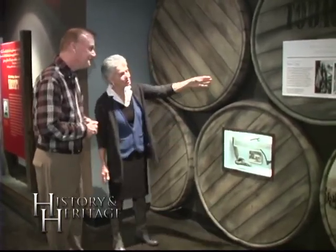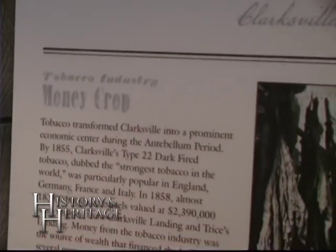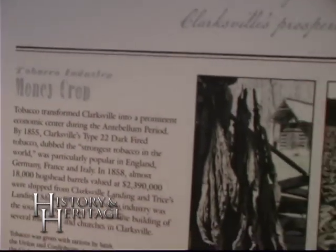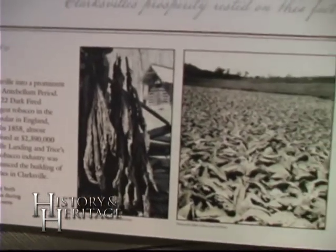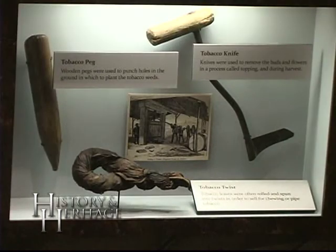parts of raising tobacco, I guess would be the best way to say it. So tell us a little bit more about, and I see you have here the money crop. That's right. That's what it was. How they made their money. So even during the Civil War, and we see going to market, they brought these down to the river, and that's how they shipped them. That's right. Okay. Trice's Landing.